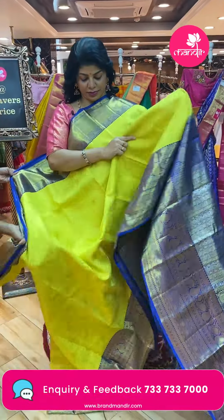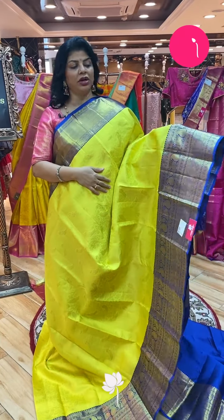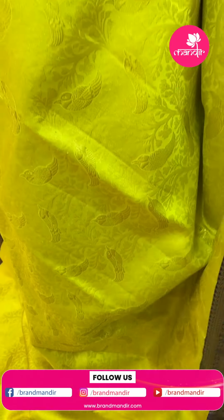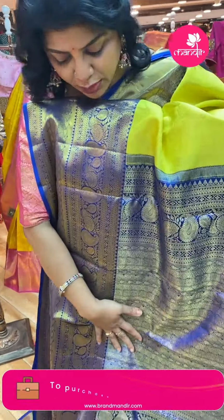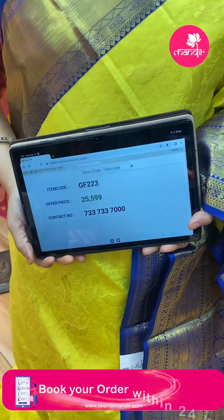Very gorgeous saree. Next one. Yellow and lime, lime shade with royal blue. Florals and vines with birds all over the saree. Contrast border with parsleys and vines, leaf vines, geometric blocks. Pallu contrast, geometric blocks, borders, floral vines, parsleys and vines. Blouse contrast with border. Pricing: 25,599, GF223 is the code. Yes, next saree.